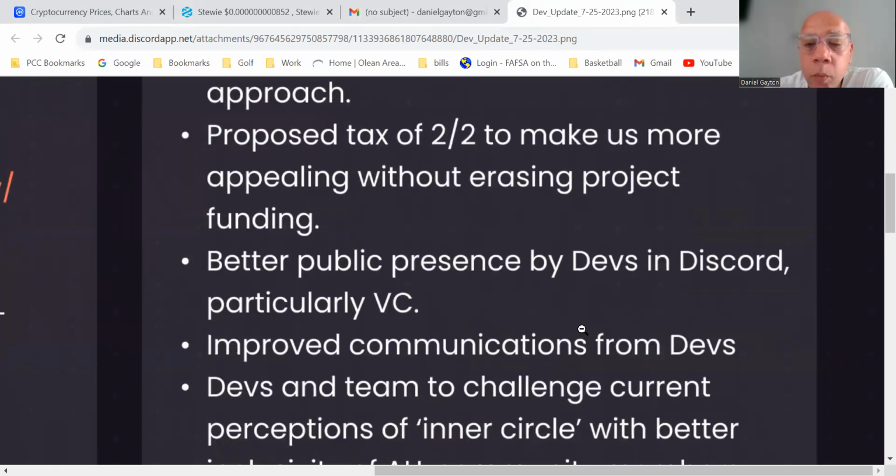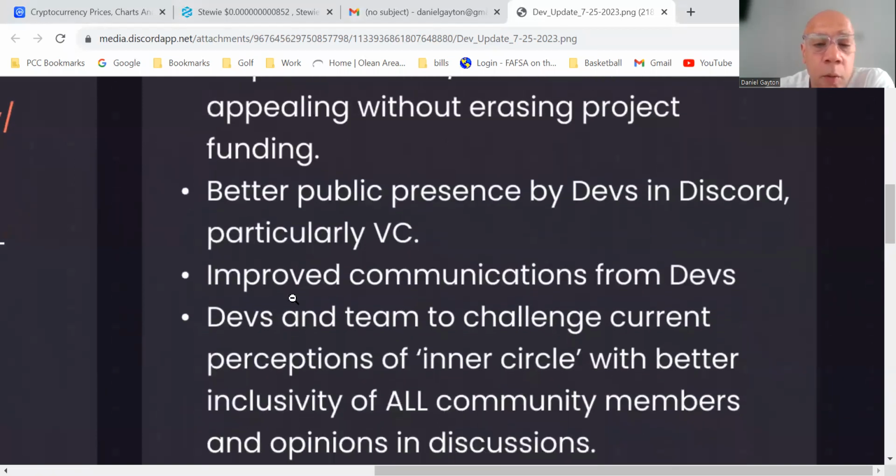Better public presence by devs in Discord. So you're looking for some more presence from your devs in Discord and on VC.